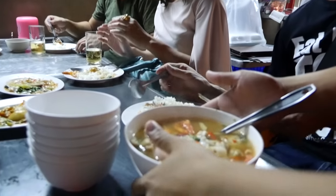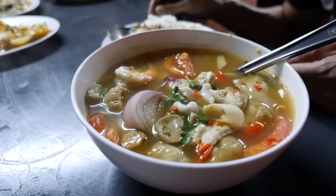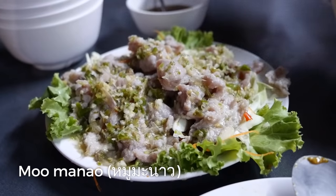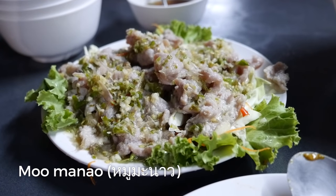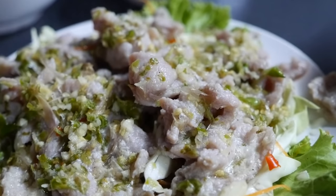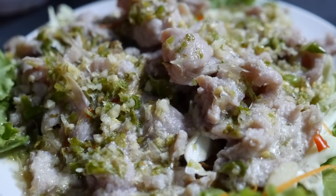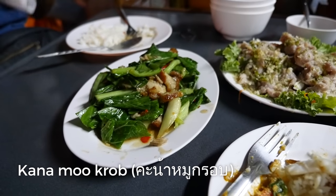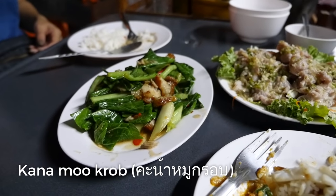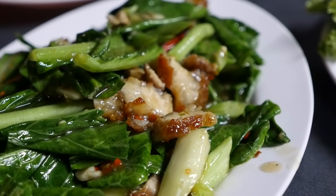And oh, and this is the pla tod that has just arrived. Okay. Oh, what is that? And this dish here is called moo manao, which is pork with lime juice and chilies, and I think that's mostly what it is. And then we also got kana, am I copying? Kana, right? Kana moo krob. So that is gai lan, stir-fried with crispy pork belly.